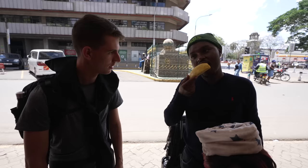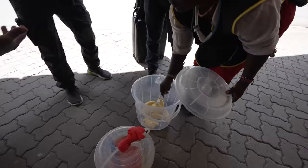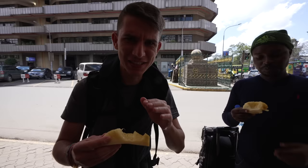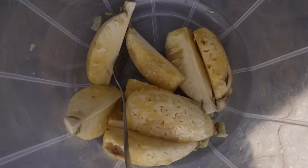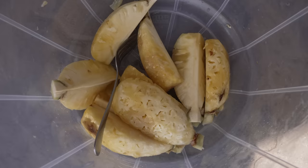Brownish because of the sun. It's very sweet. Sun heat, but it's really nice. Oh, I saved it. You saved it. Oh, here we go. Thank you. This is the best. It's so good. Anywhere you see street food vendors selling pineapple, eat. So juicy. It was amazing.